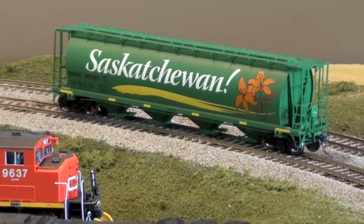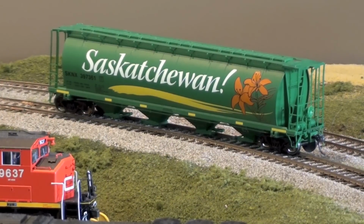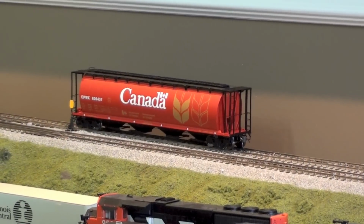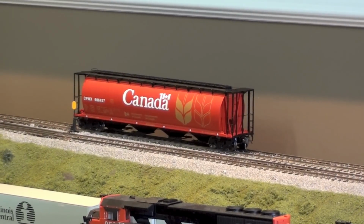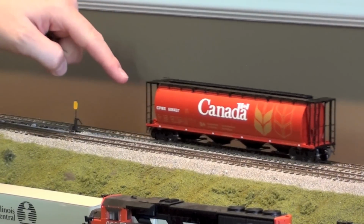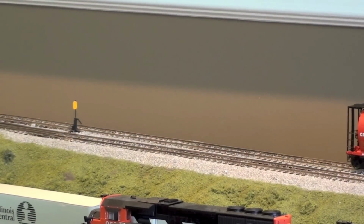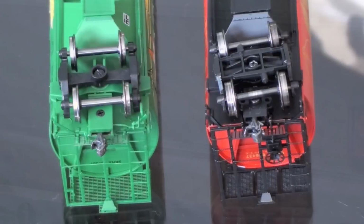So you see, that one got going so fast it derailed on the curve. And the Intermountain, it's just sitting there on a 2% grade, not moving. So I probably need to ream out the trucks or something on them, and then maybe you could get them to roll good.